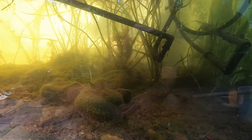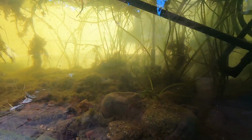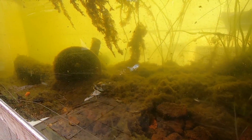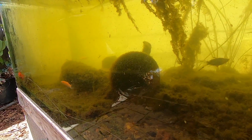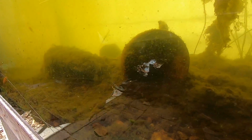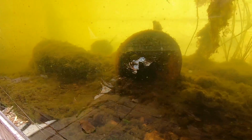And I hooked up a filter. You can kind of see all the tubes everywhere to try to get as much of the particulate matter out as I could. But the problem with food getting into the system is that it creates nitrogen spikes. So I was actually kind of happy that the water turned green. That means that the algae was taking care of all that excess nitrogen, which is good.